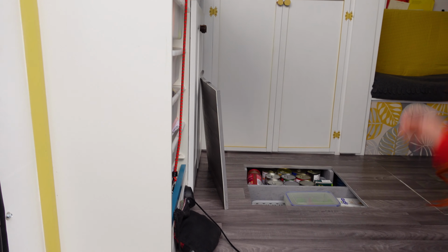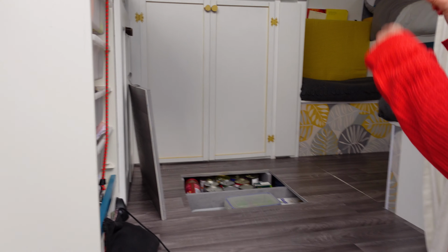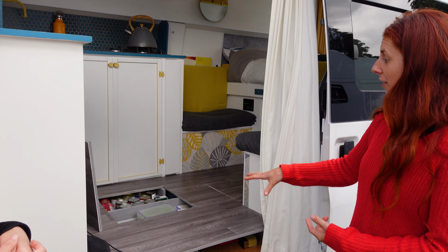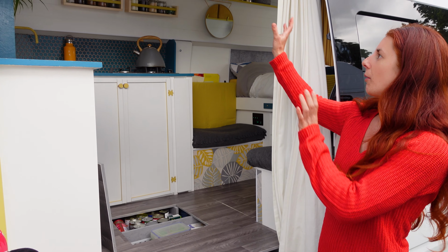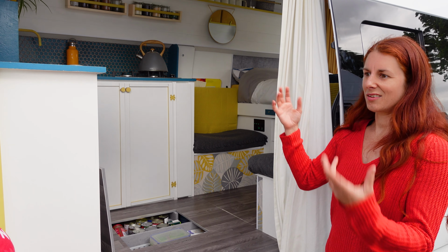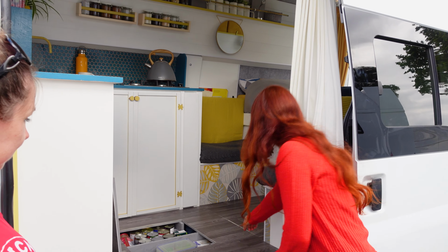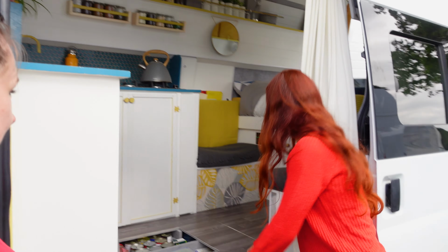So I've got shoe storage, a pantry, which I love. That's such a great use of storage, isn't it? You wouldn't put anything else there. It keeps the weight low down, and it means that I don't have visually bulky upper cabinets, which things could roll around and fall out, bash you on the head, whatever. So that works really well.